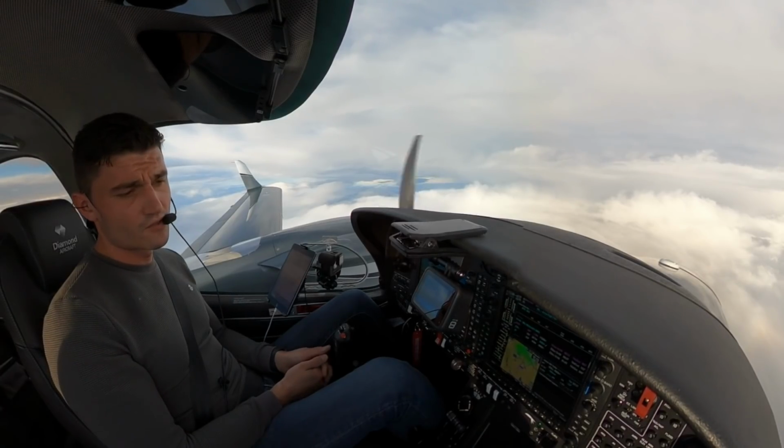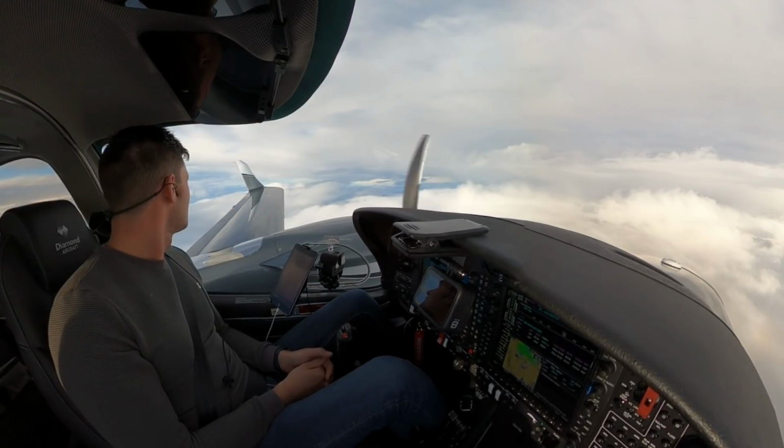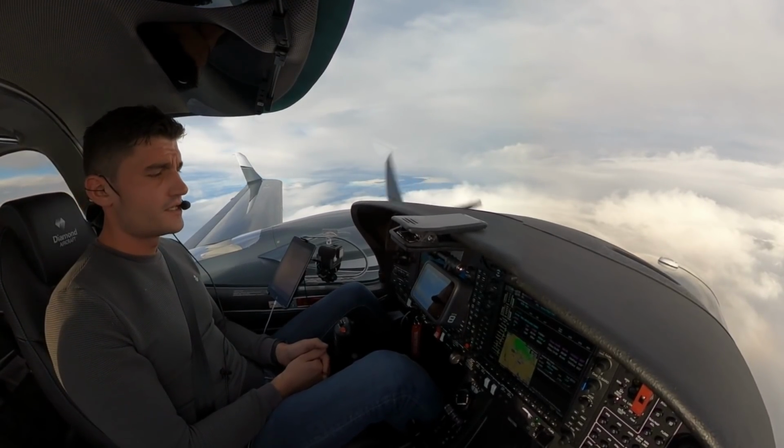What we'll do when we get around the corner, we'll activate the approach and direct to Eagle.